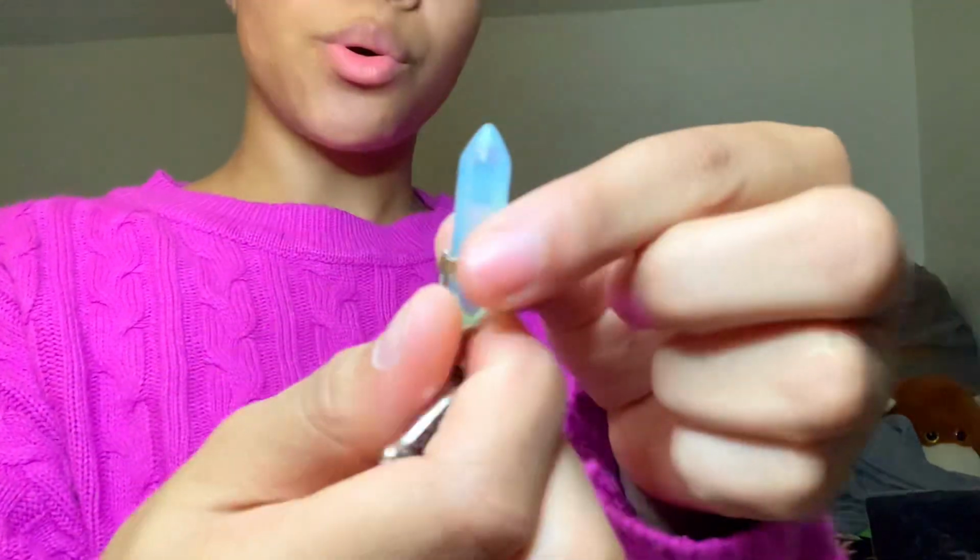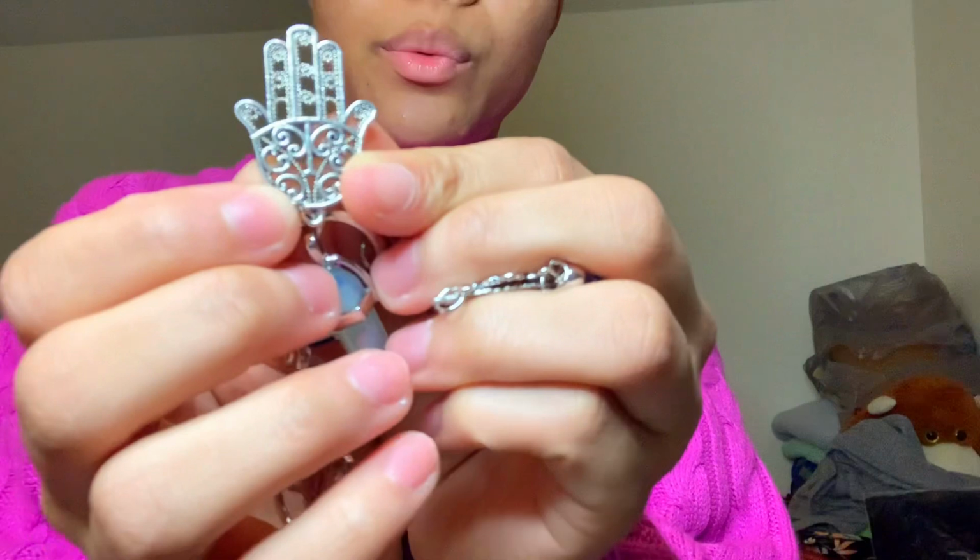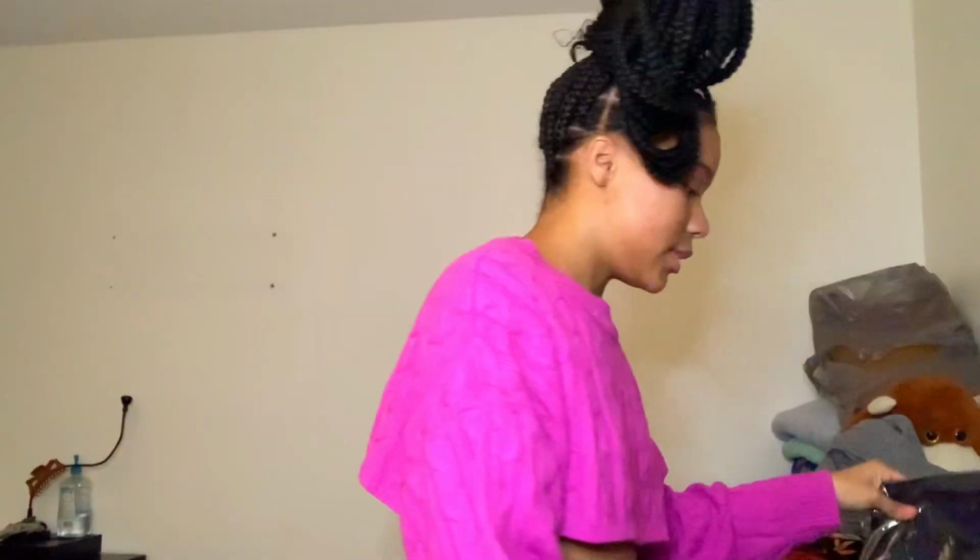This is cute. So I bought this to put on my keychain. It's a little evil eye. Crystal on it. I love crystals, so it's so cute. It has the evil eye all over it, with the little protection hands. So yeah. Cute.